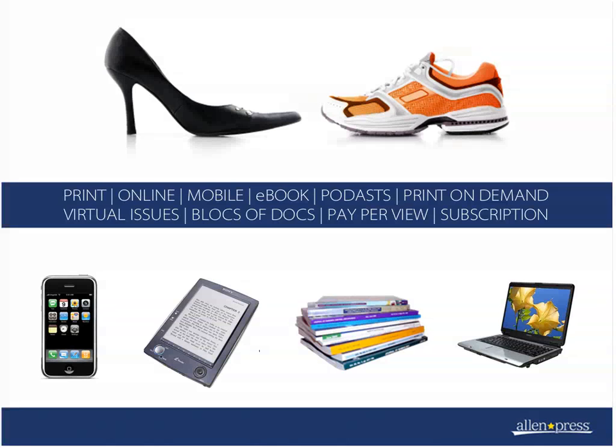In some cases, it's about format: print, online, ebook, audio. It's also important, though, to dig deeper and look at how we allow readers to purchase our content. For instance, virtual issues or creating subject-specific collections of online articles. Pay-per-view, purchasing only what a user needs. Print on demand, when what comes off of an office laser printer isn't sufficient for someone that wants a printed version. And finally, subscription types such as blocks of docs, where a user can download X number of articles for one single flat rate.